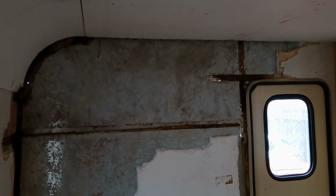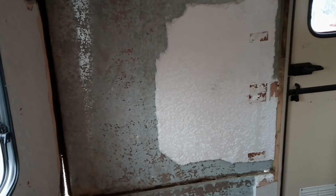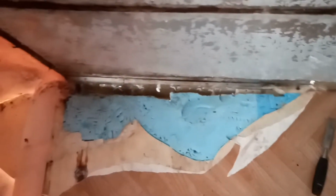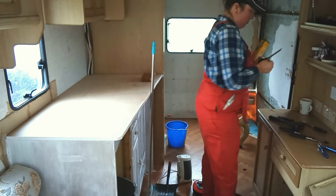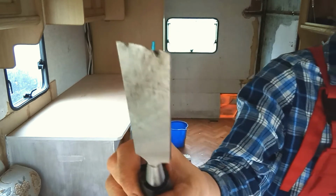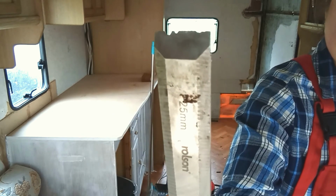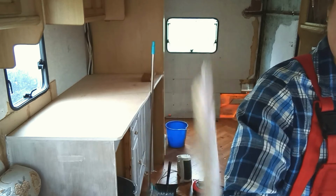I've managed to do the entire wall, and there is no damp, no wet wood, no wet anything left. We're down to the bare bones yet again, also on the other side. Wow. Well, check this chisel. This chisel has basically already worked so hard that it's grown teeth. Wow.